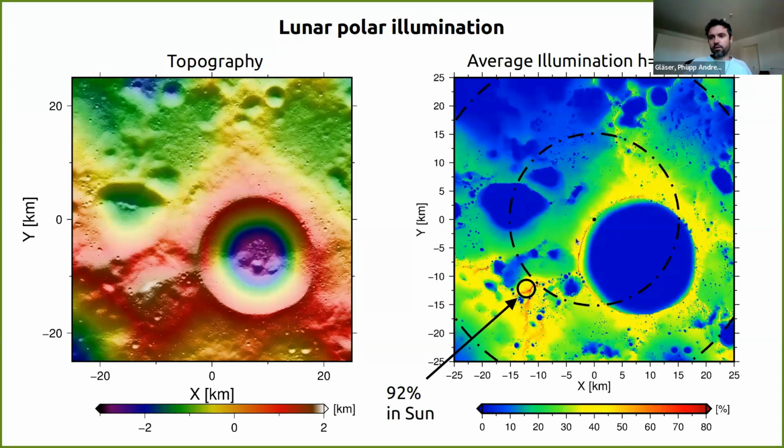Just by going up 2 meters above the surface, you can see these red areas here becoming way more pronounced, meaning we have much larger areas that receive 80% or more of the illumination of our 20-year time period. But also, we find that the most illuminated spot is not at Shackleton crater anymore, but it jumps over here, which is located on the connecting ridge, on this topographic high, on this little mountain here. And we find a staggering 92% in the sun. So just by going up 2 meters, on average, you can be in the sunlight for over 90%.